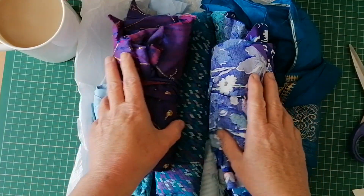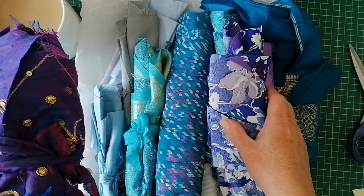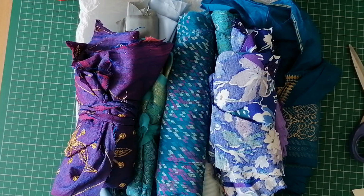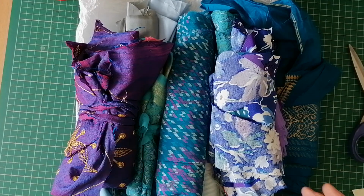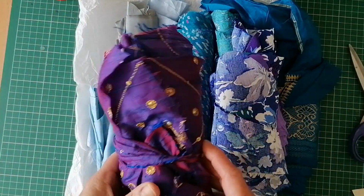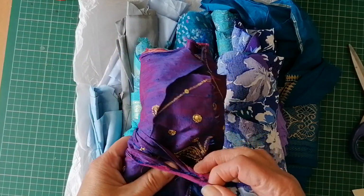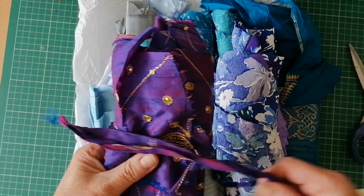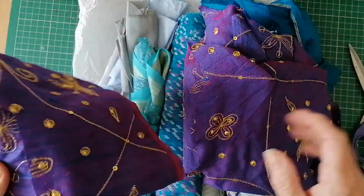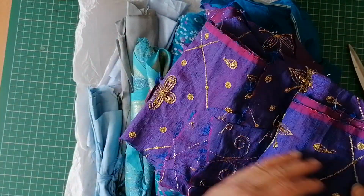I just got this bundle of loveliness. It's an eBay win, and let me just move my coffee out of the way, so it's not all going to end disastrous, is it? Yeah, the postman's just been, and I thought I'd show you what I got. I intend to break it up into smaller bundles for the shop actually, so let's have a look, shall we? It's supposed to be all silks.